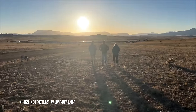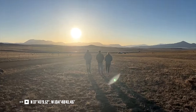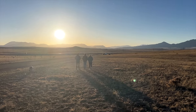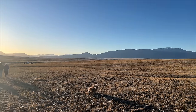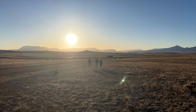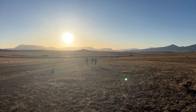Stretching our legs after a long day on the road. Found a spot here on BLM land, right beside, well, just off the highway a little ways. You take a little side road. But gorgeous scenery. Mountains in all directions. We're gonna watch a beautiful sunset, get some sleep, and head into Longmont tomorrow. It's about 2.5 hours from here.